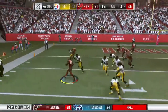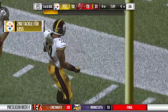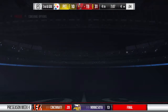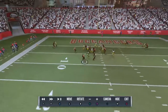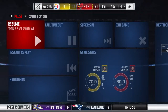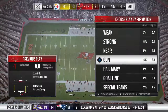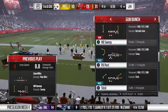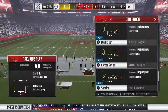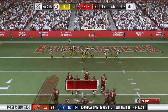Now they'll run it on the toss. And this one will wind up with him losing yardage back to the 4-yard line. And they'll lose a yard that time, and that's going to lead to a 3rd down. Line of scrimmage at the 4. Here's 3rd and goal.